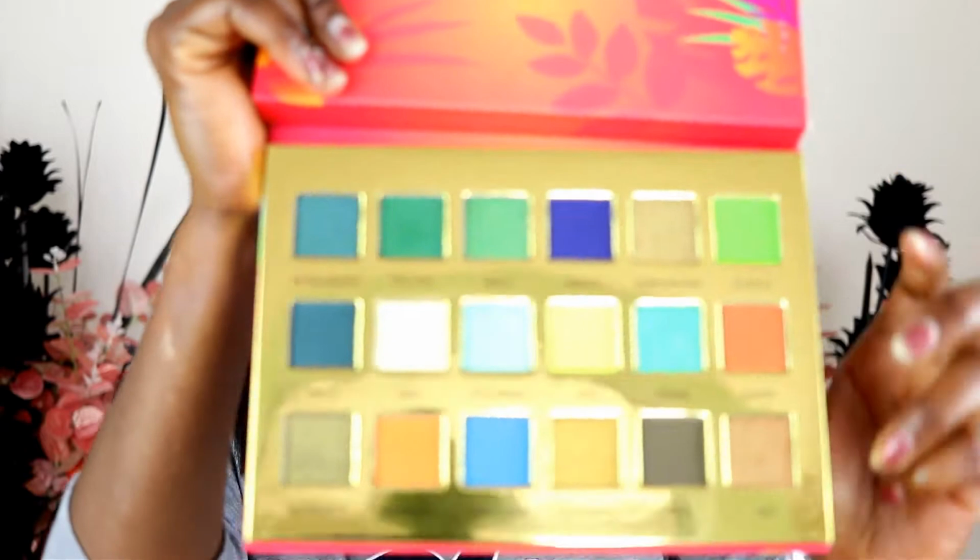So, OPV, I've got a new eyeshadow palette out. It is called Tropical Dreams, and this is it. It comes in lovely shades. It is fantastic. And then on the inside, so you can see the colors. Hands down, the colors just remind me of the tropics. And there you have it.